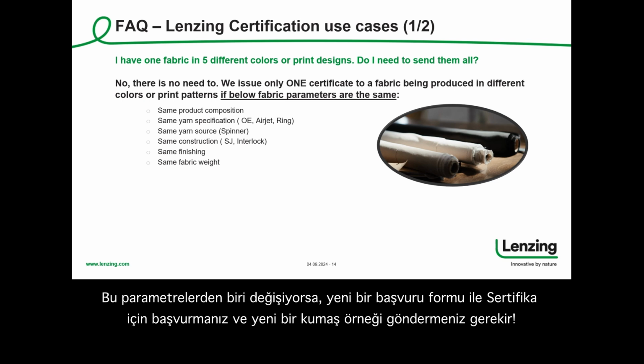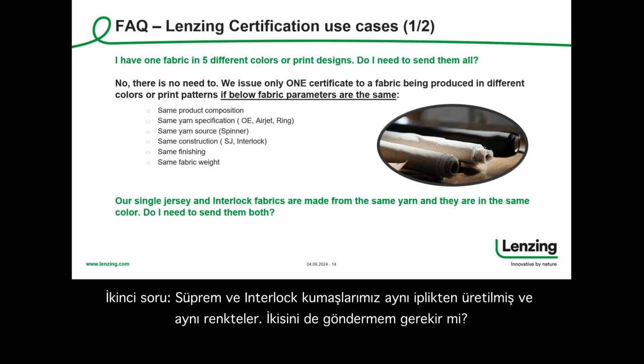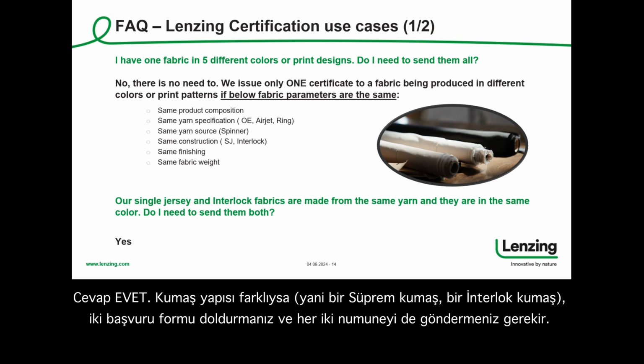If one of these parameters is changing, then you have to apply for certification with a new application form and send a new fabric sample. Second question. Our single jersey and interlock fabrics are made from the same yarn and they are in the same color. Do I need to send them both? The answer is yes. If the fabric construction is different, for example, 1 single jersey fabric, 1 interlock fabric, then you have to fill in 2 application forms and send both samples.